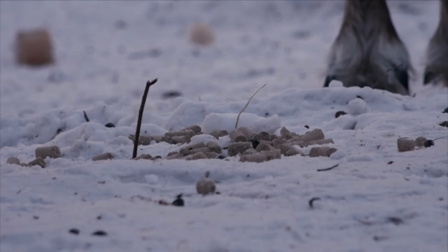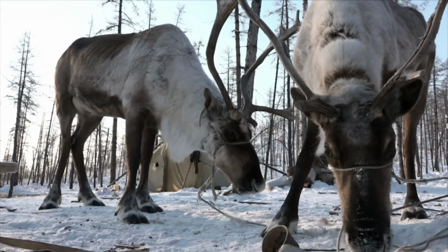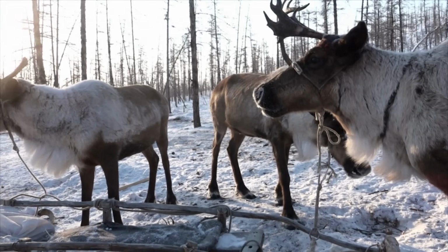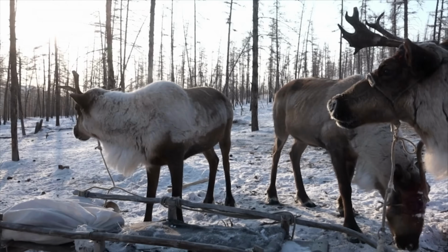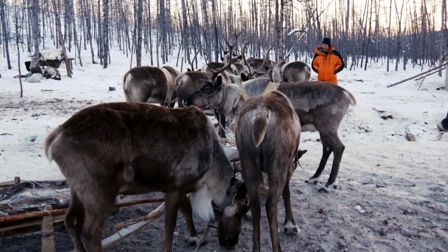As warm spells increase, the snow melts, leaving a layer of water. But in a snap freeze, an ice crust forms that the reindeer can't penetrate to find food. 12,000 reindeer died of starvation last year. For the herders, climate change is very real.